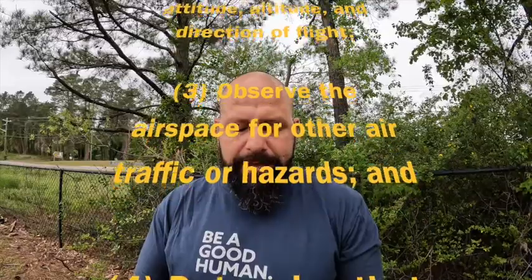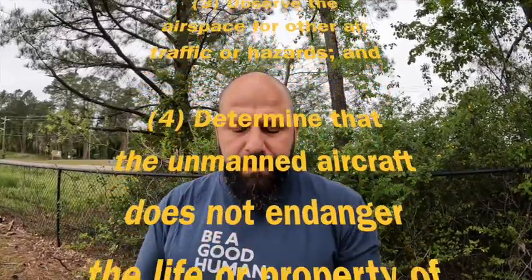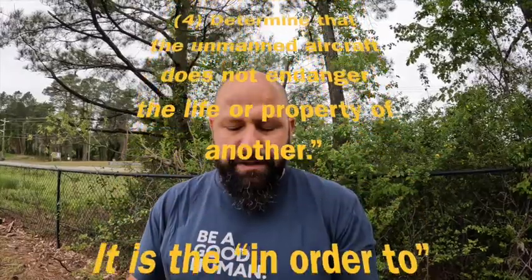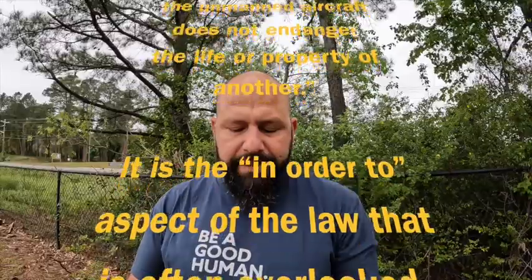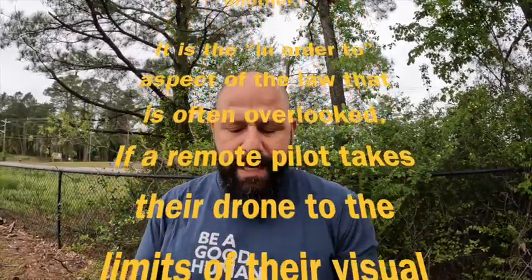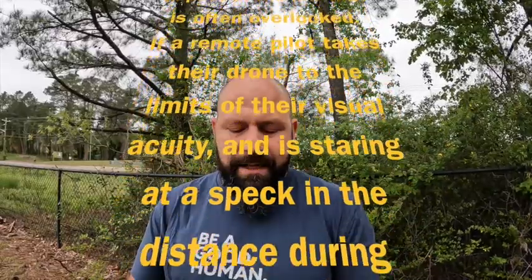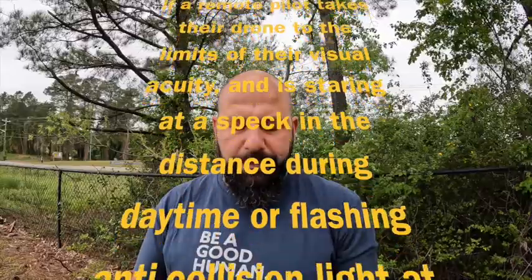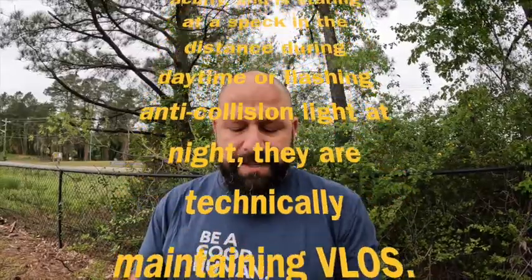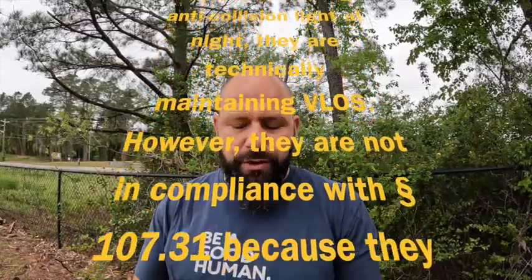If a remote pilot takes their drone to the limits of their visual acuity and is staring at a speck in the distance during daytime or a flashing anti-collision light at night, they are technically maintaining visual line of sight. However, they are not in compliance with 107.31 because they cannot fulfill their "in order to" responsibilities. Since the visual line of sight requirement is performance-based, the FAA does not mandate a distance the remote pilot can take their drone to.